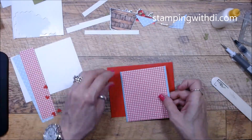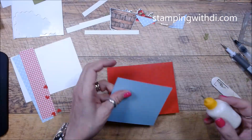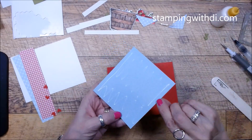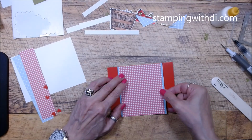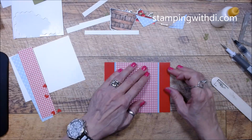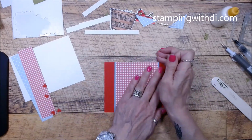All right, so that's there. And then this will go on the card. So just in the center, just like we did with the old olive card. Again, I'm just using the green tip glue. It allows for a little wiggle room. Looks fairly straight. And then I can see it's a little bit longer here, so I'll have to trim that.